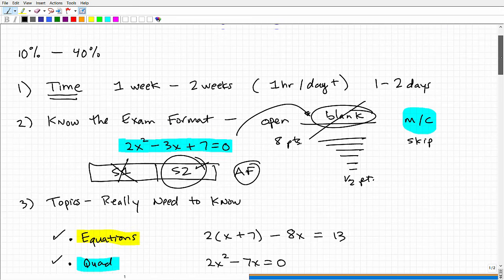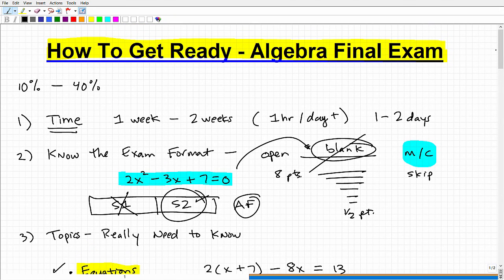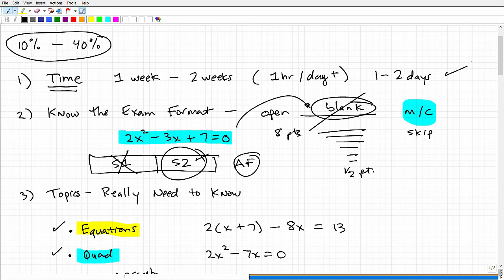So you've got to do as best as you can on your final exam for algebra because it's a significant amount of your grade, all right? You need time. One week minimum, okay? And you need to be studying as much as you possibly can, until you overstudy. If you overstudy, you study correctly. Next thing is, hey, you need to know the exam format. Is it going to be multiple choice? Is it going to be open-ended? The bottom line is you don't leave any question blank. Okay, you don't skip any questions. You don't leave any question blank.